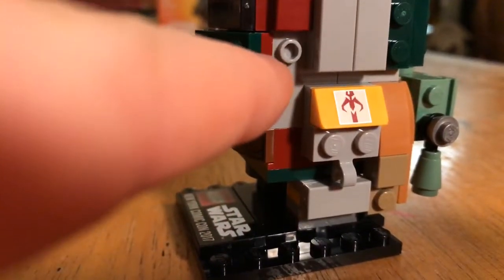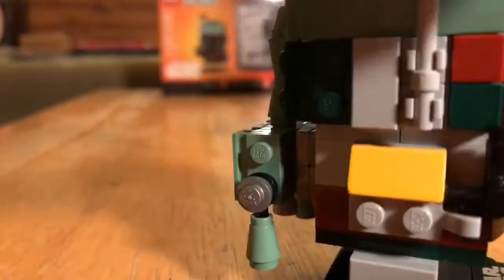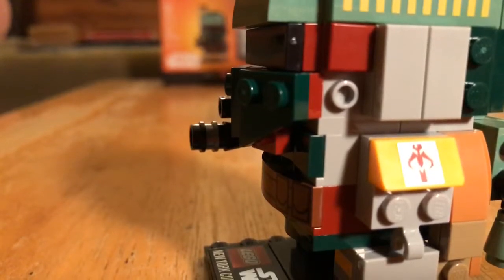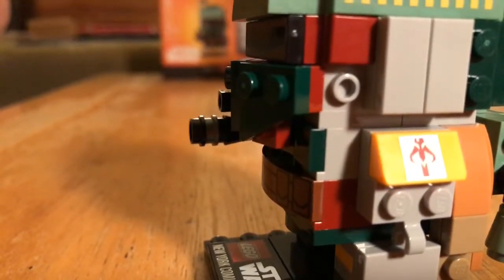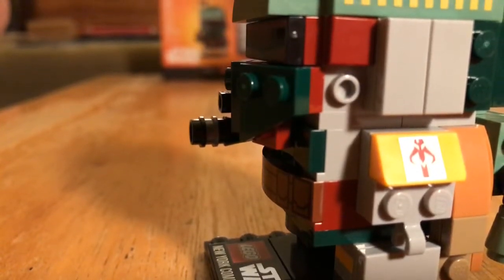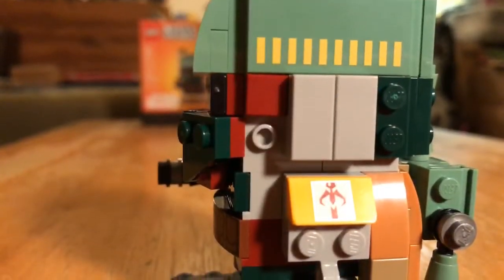Right there. There is the missing piece. There should be a little... Let's look at the other side. See, there's a little green 1x1 tile. There's supposed to be one there. I don't know where it is. I don't know if it fell on the ground without me noticing, or if it's just not in this package. Shouldn't be a problem, though. Like I said, after I finish recording, I'm going to scour the floor to see if it happened to roll off the table at some point. Otherwise, I'm just going to hop on Bricklink and buy another piece. It's probably pretty cheap. So, oh, and you can see the little yellow detail on his helmet there.